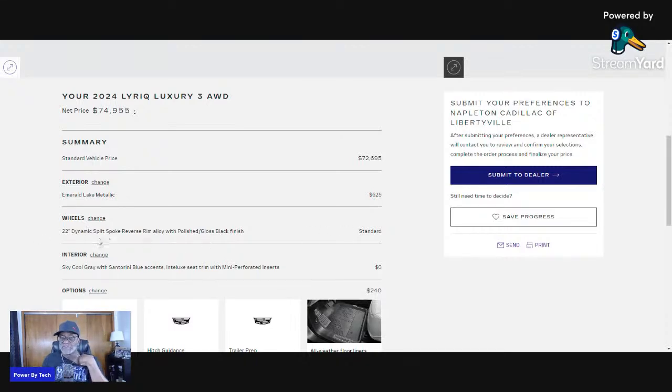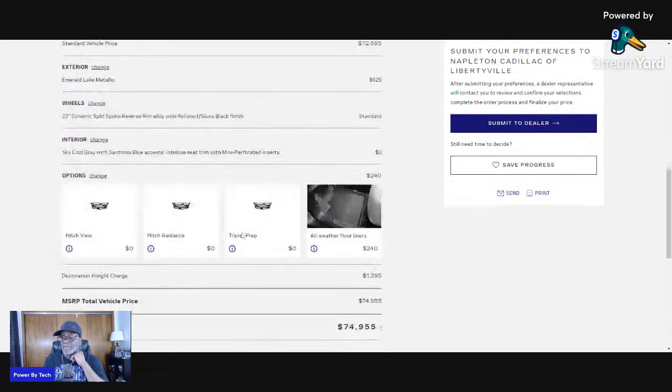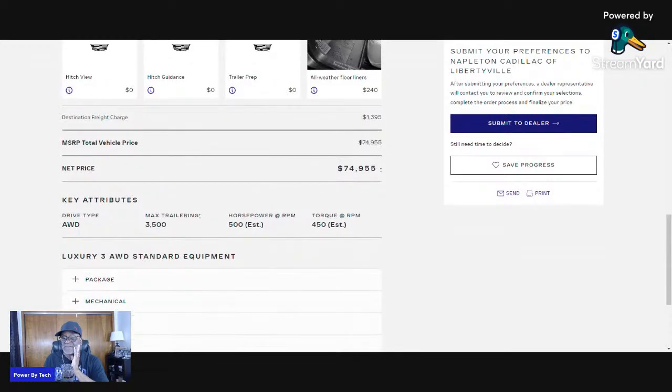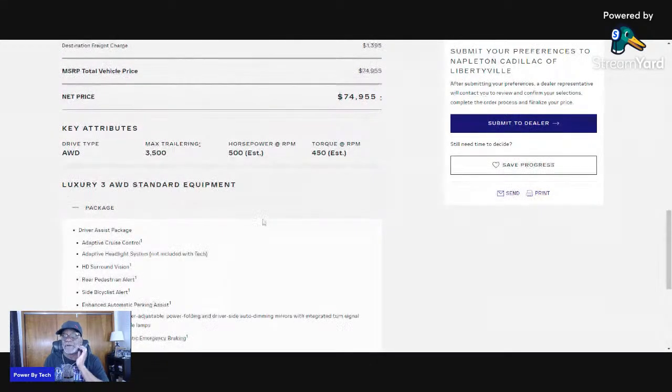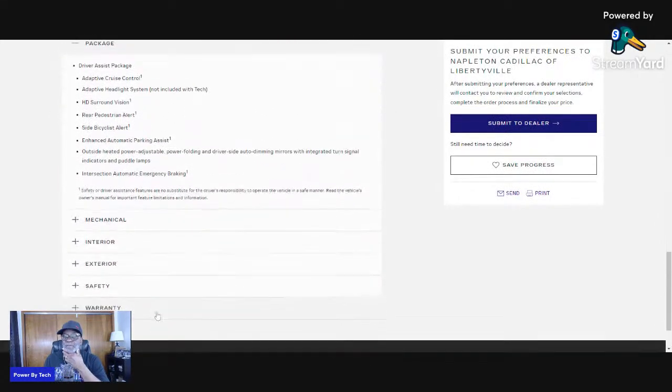It's going to be out there, but I think it looks really nice. I got the 22-inch rims, which now is standard on the Luxury 3, if I'm not mistaken. And then I got the seat. So this is everything that I got, and this is everything before taxes. Okay, so let's take a look at my standard equipment. This is everything that I'm going to get, which is okay.